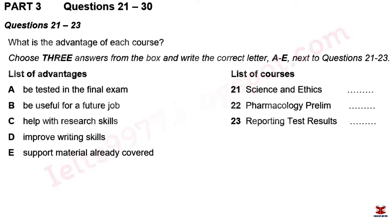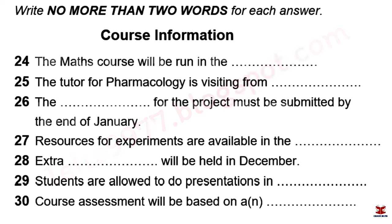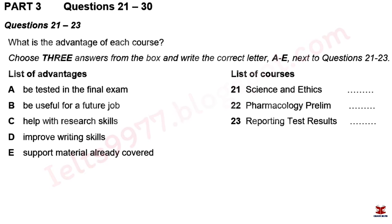That is the end of part two. You now have 30 seconds to check your answers to part two. Part 3. You will hear two medical students, Caitlin and Hideki, discussing options for courses. You now have 15 seconds to read questions 21 to 23.